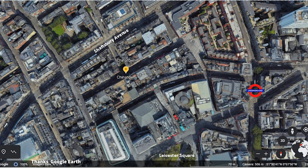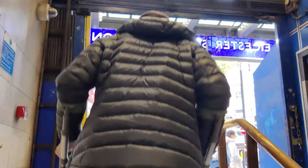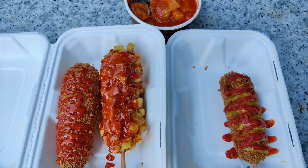Here's our route today, exploring the pedestrianised area of Chinatown. It does sprawl further than the area we're looking at. We start our journey at the Chinatown exit of Leicester Square tube station. If we carry on up the road a bit, we come across bunsik. Korean hot dogs, very Instagrammable food, and really nice stuff.